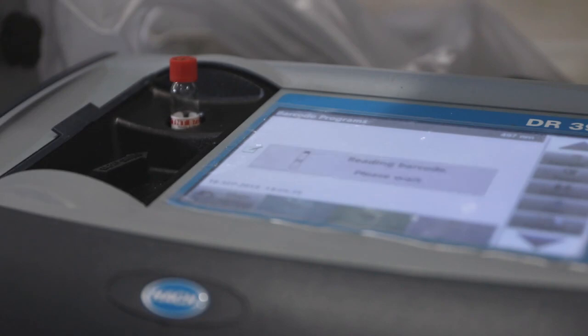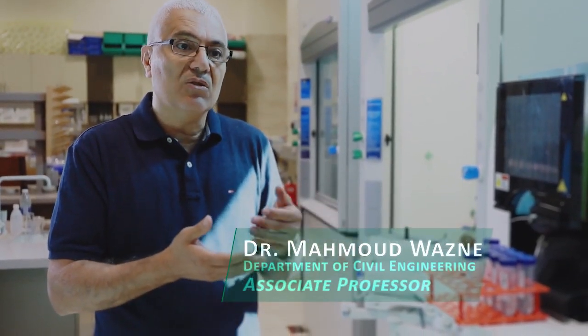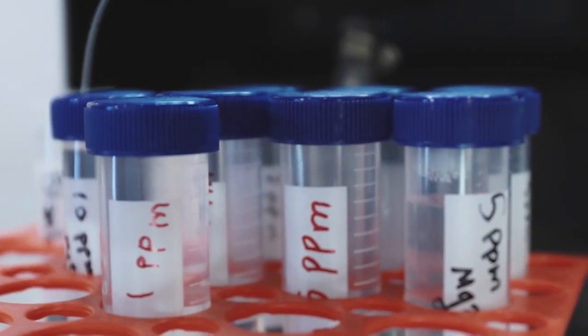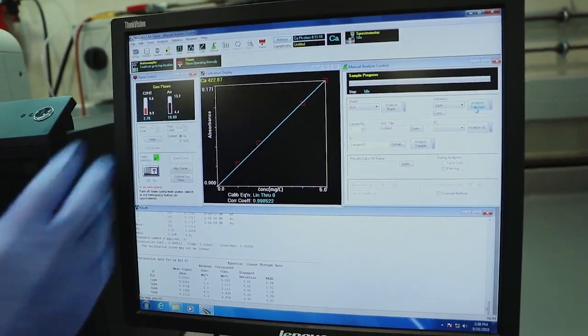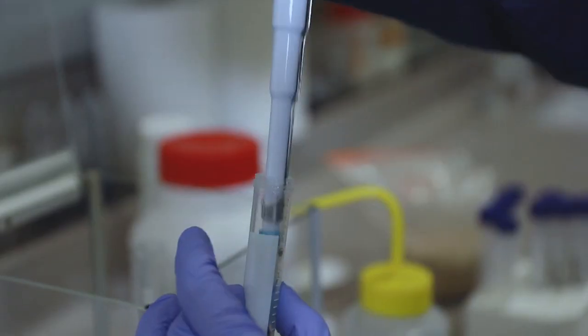We are using this instrument as a teaching tool for our graduate students and also as a research instrument. We rely on them to do most of the experimental work, and they are able to publish their research and also use this experimental work that they do over here toward their thesis. This lab is the core of our work. Everything we do in this lab.